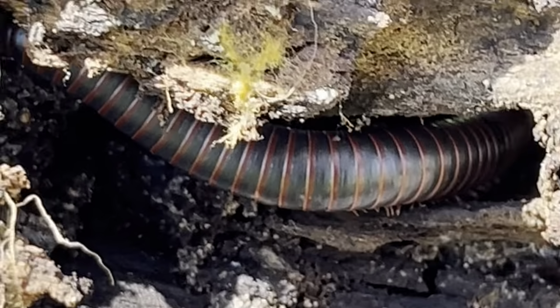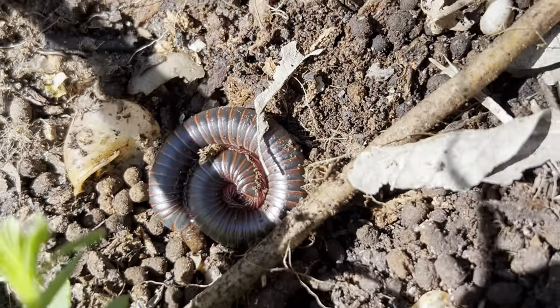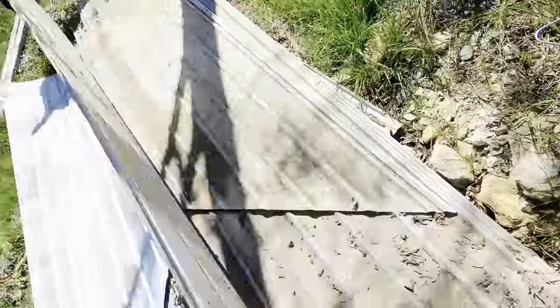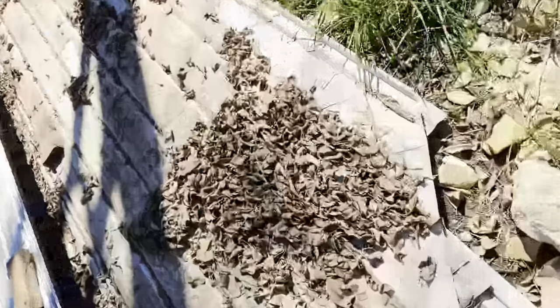Couple giant American millipedes Kevin just found. Good stuff. Those are beautiful, black and red. Got those. Oh, no way.